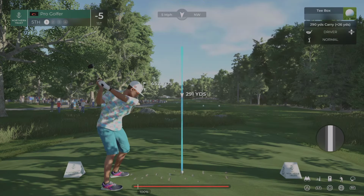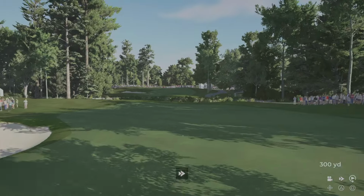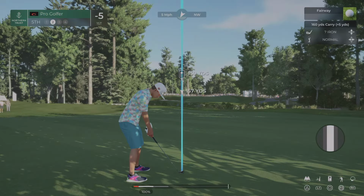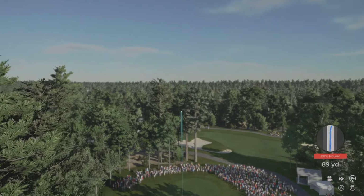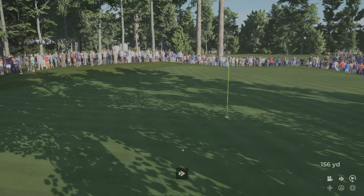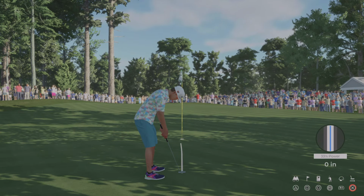This is impressive, Luke, but can they hold up this play? That looks to be a fairway finder to me. Playing from around 160 yards. Looks to have chosen the 7-iron. Oh, they'd love a little bounce to the right here. Oh, wonderful shot. And a chance for birdie at the 5th. 11 feet left to the hole.